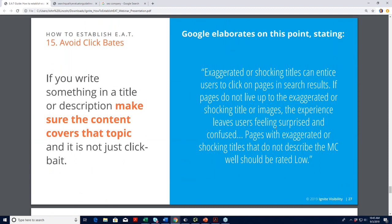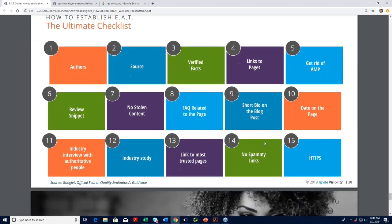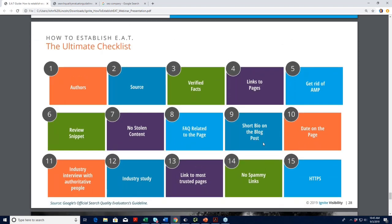And last couple things here, making sure that you're avoiding clickbait headlines. We had already talked about that a little bit, and then we end up with the ultimate checklist here. We did have a couple questions come in, so I want to make sure that we get a chance to get to those. So let's dive into that, and then I'm going to quickly walk you through this.